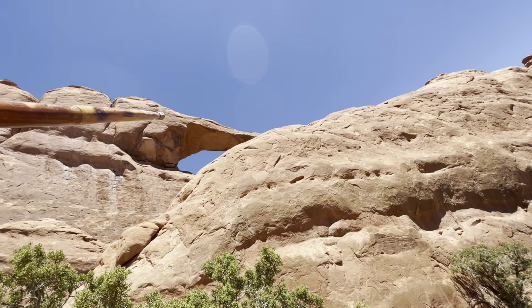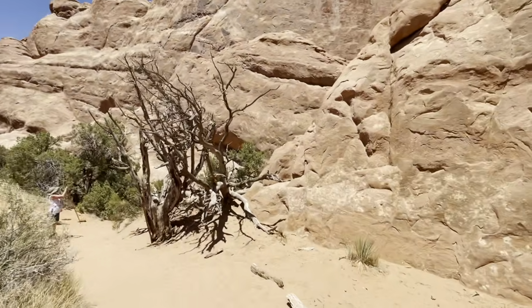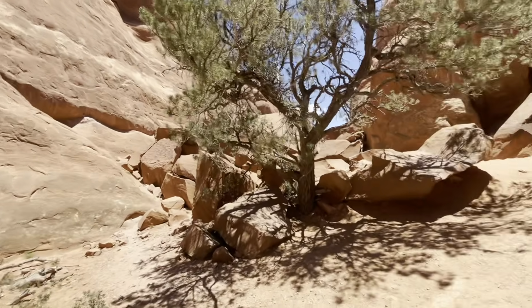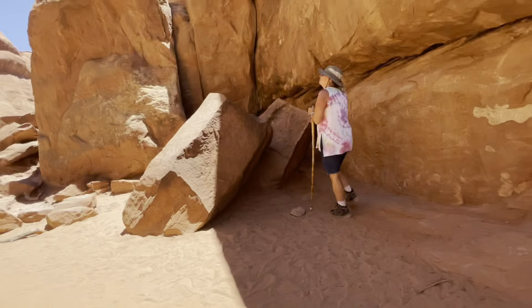This corner here is the part that just fell out in 1940. And they say you can still see the debris, so let's go look around the corner. There it is. All that one chunk fell out at one time. Bet you that made a noise.